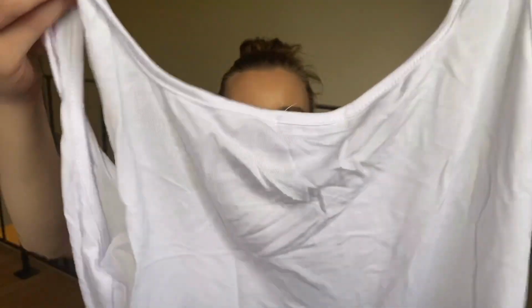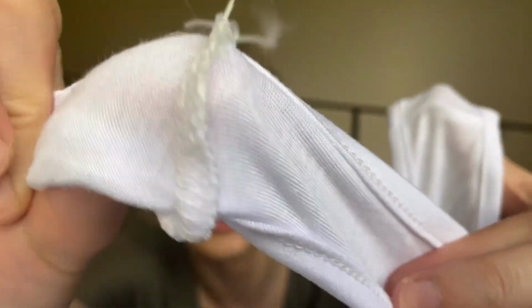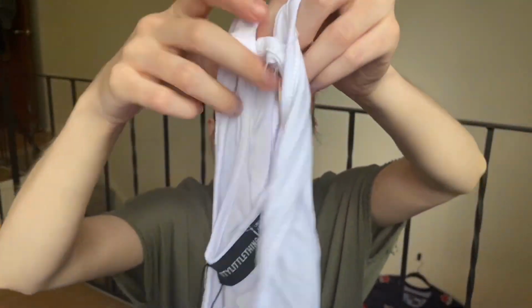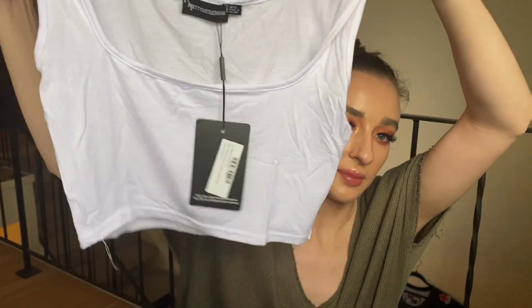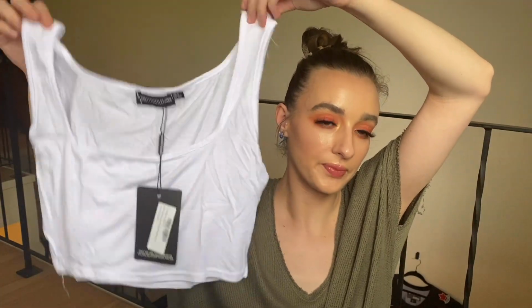Cute. Yeah, this is gonna be fun. What is it with all these fucking goose? Like, come on, Pretty Little Thing, that's annoying. Well, so this is what the top looks like. It's just a little crop. So we shall try this on.